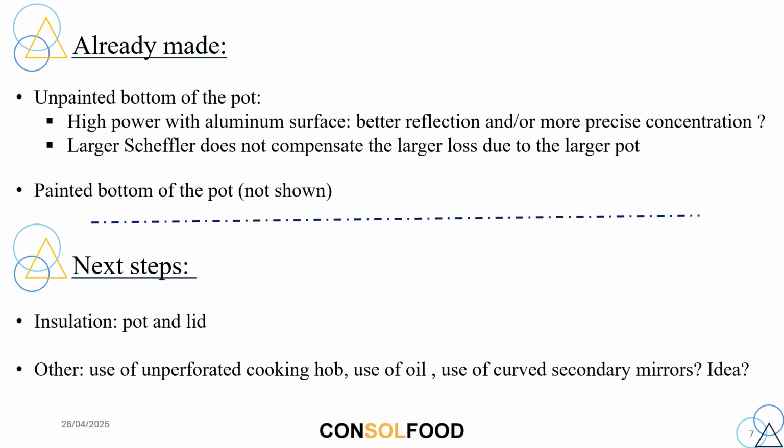And the next step will be to try to insulate the pot and the lid, and also to do other implementations like the use of an unperforated cooking hob to be close to what we can expect as a big solar cooker, the use of oil instead of water, or the use of curved secondary mirrors, or any idea that you could have.